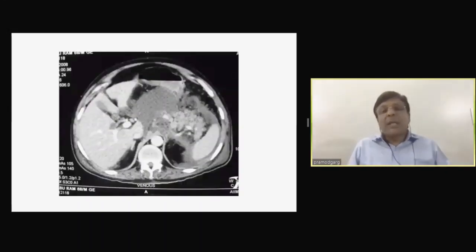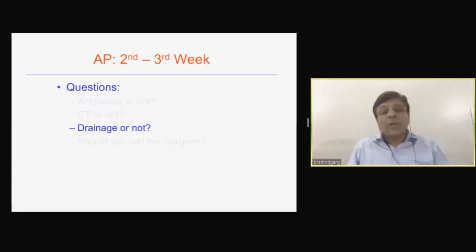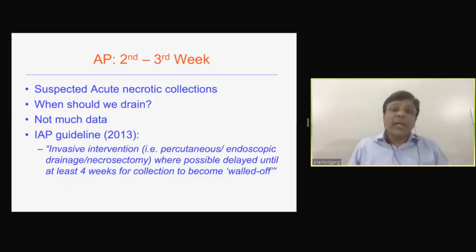And most patients will require a CT where you can see large areas of pancreatic and peritoneal necrosis. And sometimes you have extensive necrosis and extensive inflammation in the abdomen, like in this patient. So you have to decide what you do now. And the next question is, drain or not? Mind you, we are in the second and third week of illness, not beyond that. So should we drain or not?